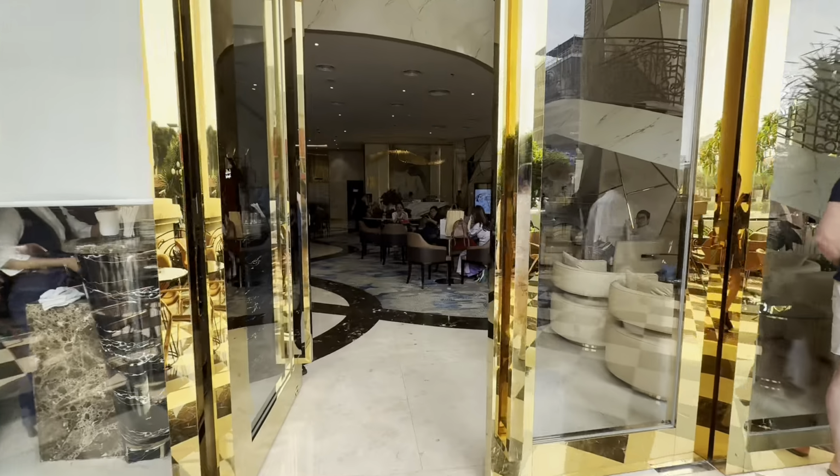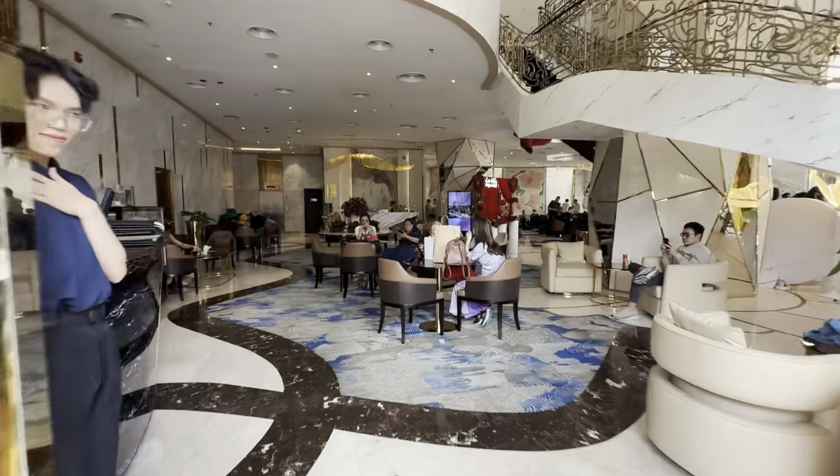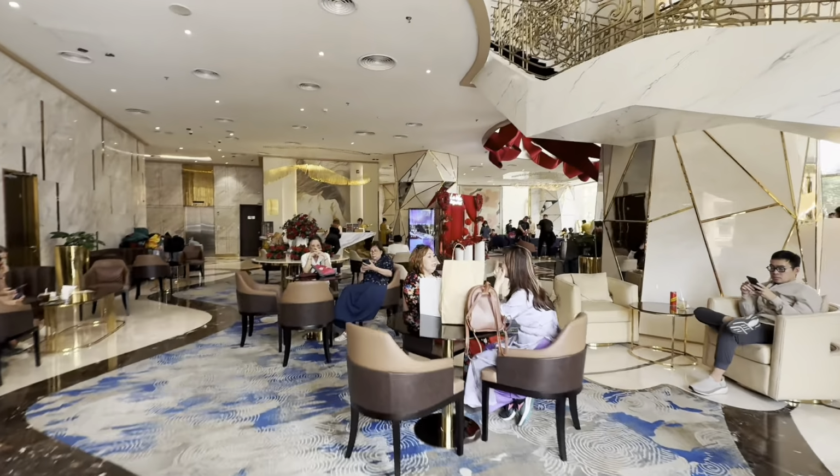We are finished with lunch and heading to the city's biggest rooftop pool. It's called La Bella Saigon Hotel. I think it's on the 27th floor. But yeah, we're taking today super easy and just want to relax. This is the entrance. Hello. And yeah, let's go up.